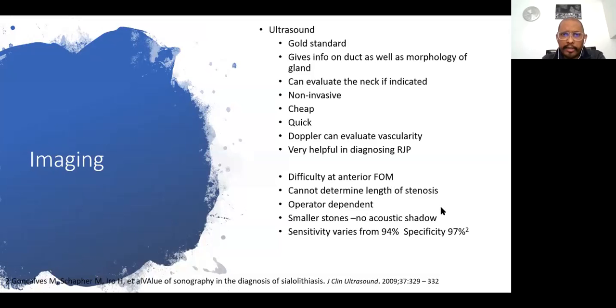You can do it very quickly in your outpatient during your consultation if it's available. It has a Doppler function to evaluate the vascularity of the gland itself. And it's also very helpful in making a diagnosis of recurrent juvenile parotitis. And if you incidentally find a mass within the gland, you can also do an ultrasound guided FNA at the same setting. But as an investigation, obviously, like anything, it has its limitations.